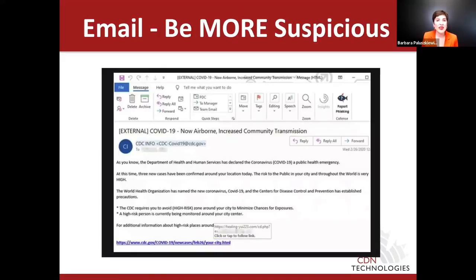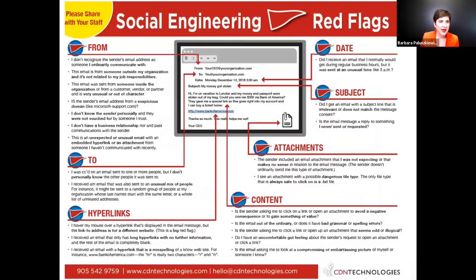You want to know where the email is coming from. I'm going to send out this sheet. I had it in my slide deck, but I'm going to send it out because the key to avoiding a scam is awareness. And scams these days are not like they were 5-10 years ago, where the logos were off or the font was off or there were typos. Scams are designed to fool you into sharing information, so they're engineered to look really, really real. So please check who they're from, where they're going to, what the links are, what the content is, what the attachments are, the subject lines, and the date.